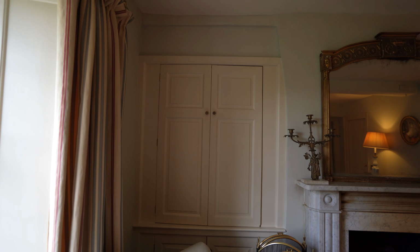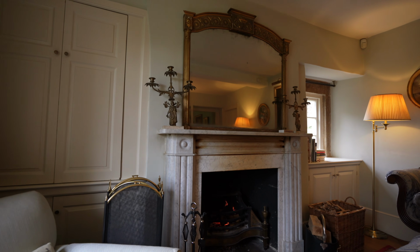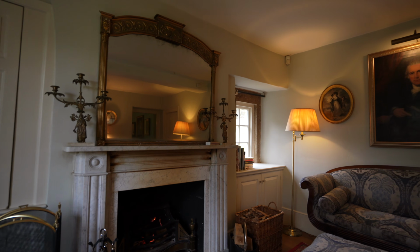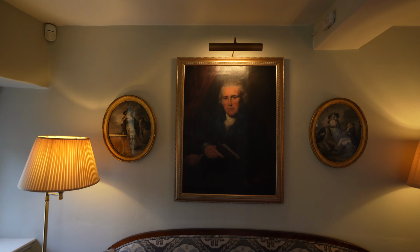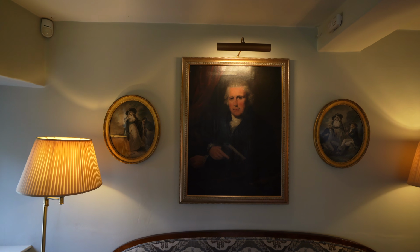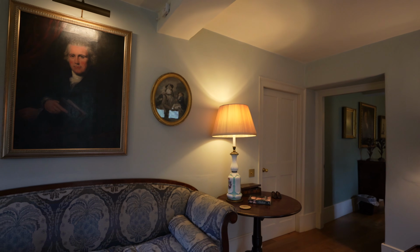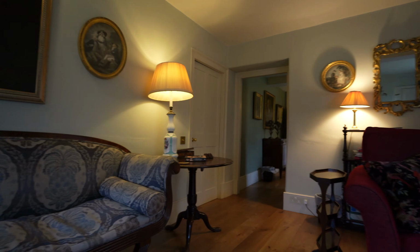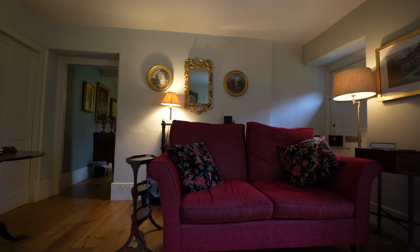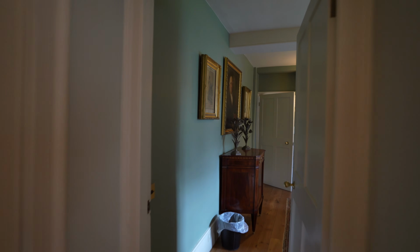I always love the built-in cupboards. It gives you so much storage space, and the fireplace and mantle looks so elegant. Beautiful portraits in here. I will show you our favourite in a second, but they are all incredibly stunning. So we have this place to sit. This is always my choice, and Jörg always sits here on this sofa. Let's go to the dining room next door, which also has our favourite portrait.